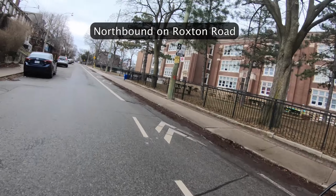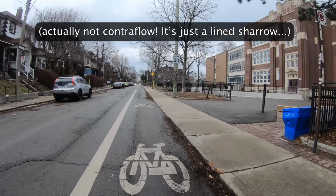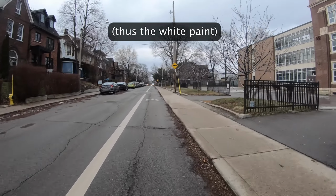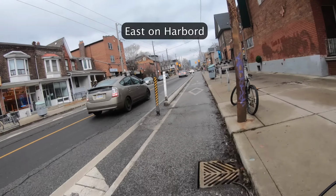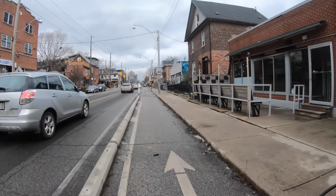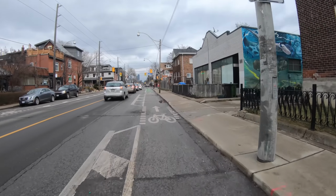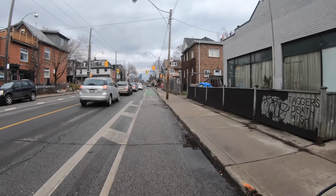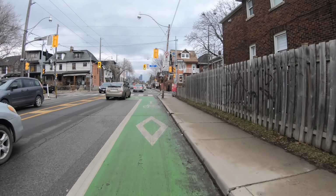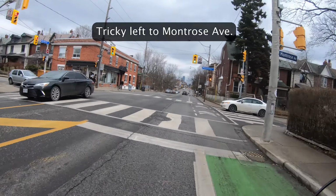Head north for a bit on Roxton. Here there's another Contraflow lane. Don't know why they've gone with the white paint here as opposed to the yellow paint. And recently they put in some protection, not a lot, but little bits, have some curbs, which helps. But unless it's sort of consistent, it's a little confusing. And cars will also take advantage of any opening.